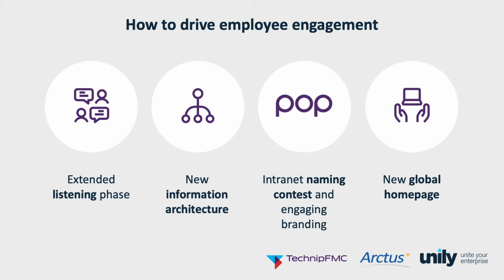And finally, rather than having two or even three intranet homepages on the legacy platform, it was strongly requested to have one main common default page for all employees to really reinforce this feeling of belonging.